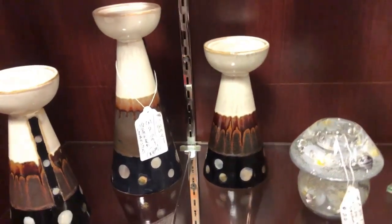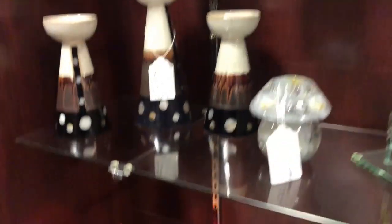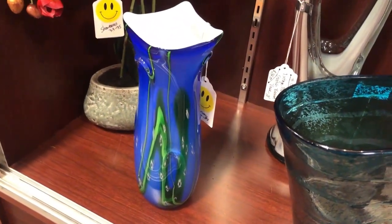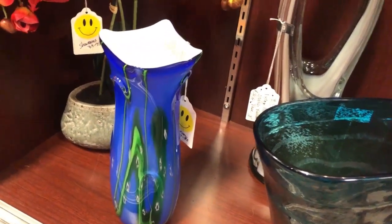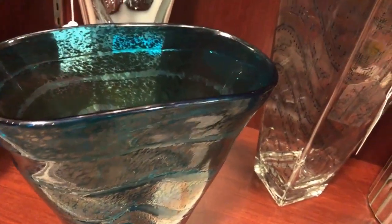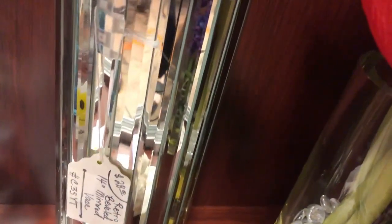So now let's go up. Let's see. We did all that, right? Okay. Some Murano style, but Asian import glass. Real pretty though. Remember that one? I liked it because of the music notes. There's the beveled mirror one.